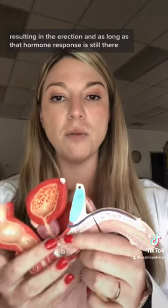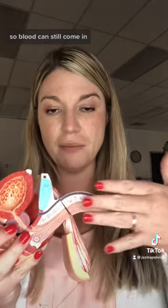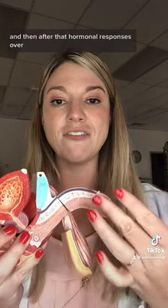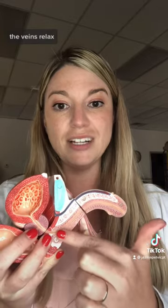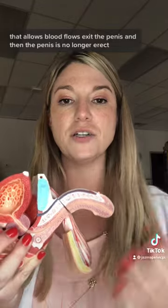And as long as that hormone response is still there, this will still be vasodilated, so blood can still come in, but it's not gonna go out. And then after that hormonal response is over, the veins relax, that allows blood flow to exit the penis, and then the penis is no longer erect.